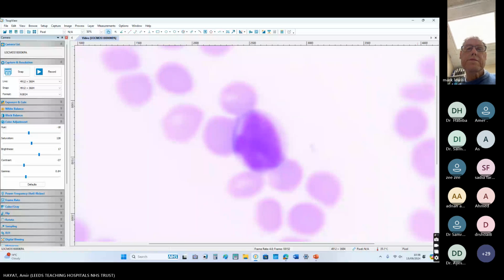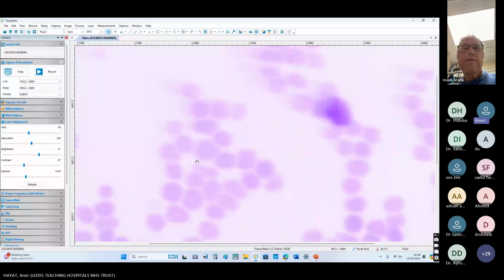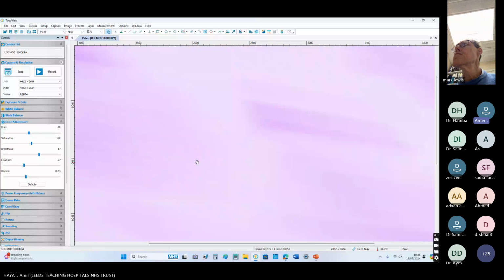Yes, suspicious. It looks like there are nucleoli here, but it looks like a blast. Right. Suspected case of myelofibrosis in this one.